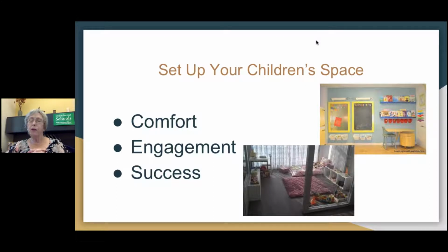You also want to create spaces that are created for engagement, that have things in them that are appropriate for your child's age, that will engage them at whatever stage they are, so that they'll want to be in whatever room that happens to be, whether it's their bedroom or whether it's some other room in the house.